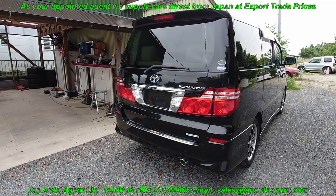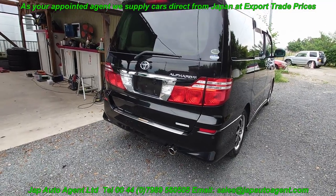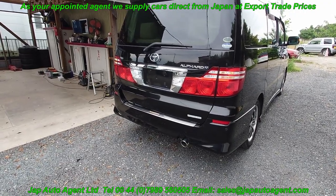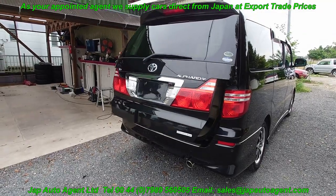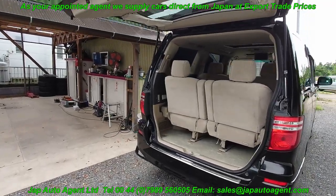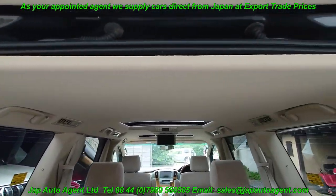Okay, it's got a power rear gate, which works on one of these remotes. Here we go. Is it this one? So there's a lot of remotes. Of course it's locked. You have to unlock it first. Okay. Power rear gate. It's got power slide doors as well, of course. This car has practically every option, and I'll describe them all as we go around.